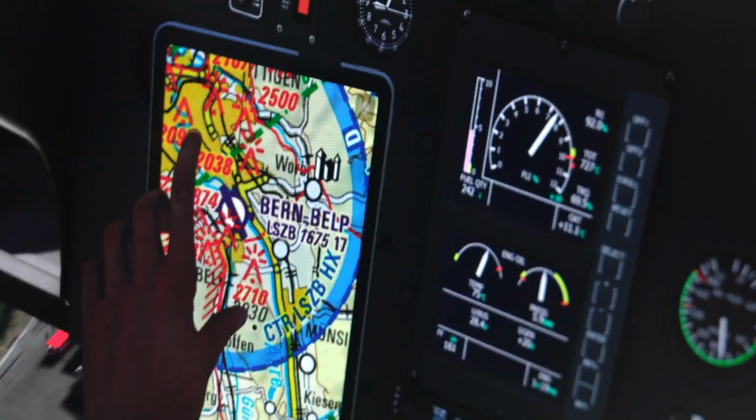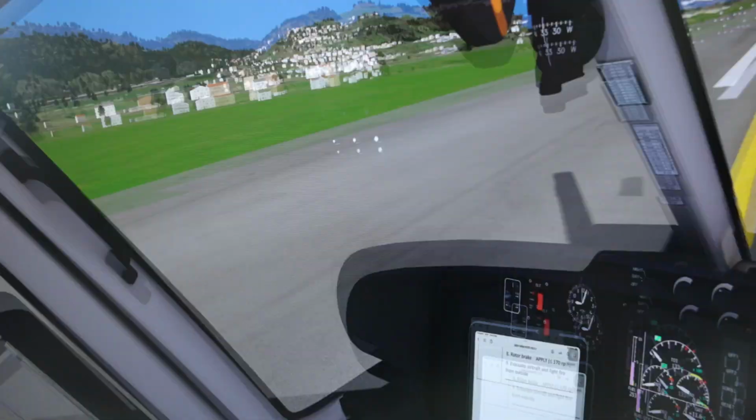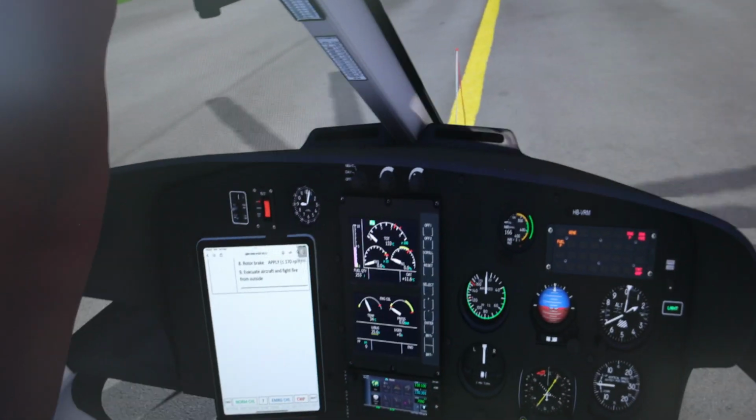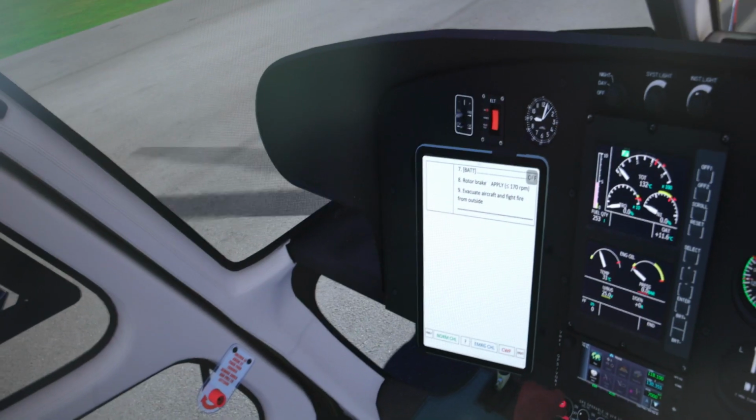The functionality like the zoom feature and managing documents are available as known when using tablets. This enables to work in realistic scenario-based trainings through normal and emergency checklists.